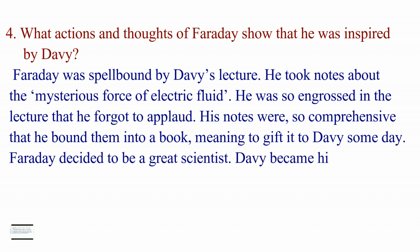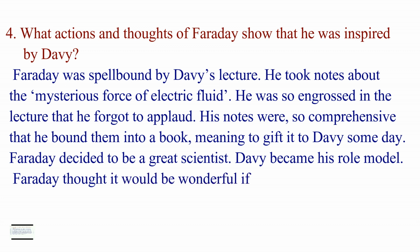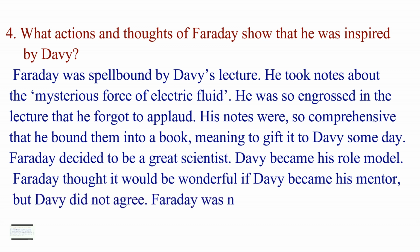Faraday decided to become a great scientist. Davy became his role model. Faraday thought it would be wonderful if Davy became his mentor, but Davy did not agree. Faraday was not dejected, he kept trying and trying.